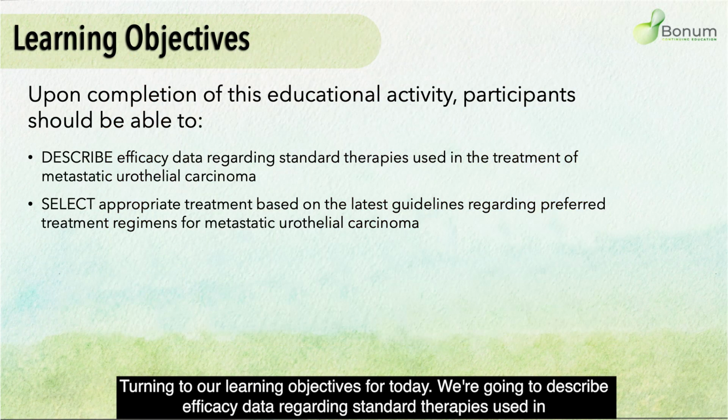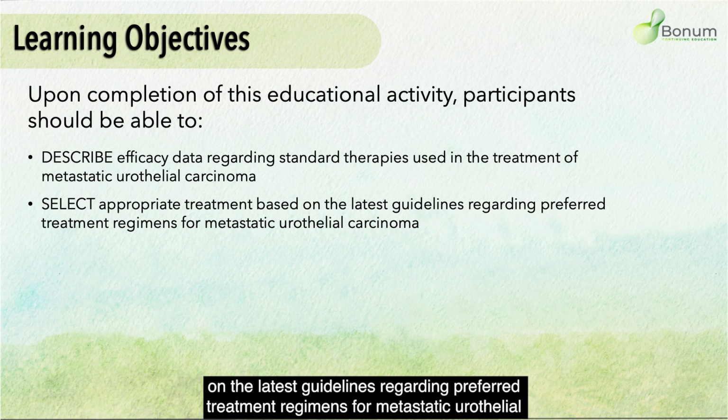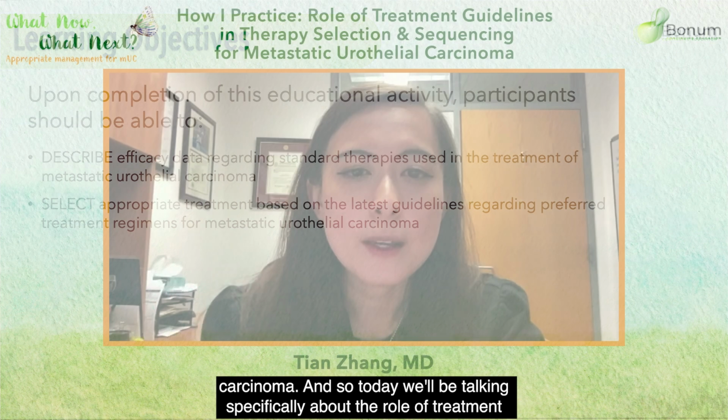Turning to our learning objectives for today, we're going to describe efficacy data regarding standard therapies used in treatment of metastatic urothelial carcinoma and think through the selection of appropriate treatments based on the latest guidelines regarding preferred treatment regimens for metastatic urothelial carcinoma. And so today we'll be talking specifically about the role of treatment guidelines in therapy selection and sequencing for metastatic urothelial carcinoma.